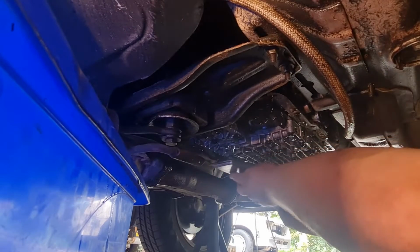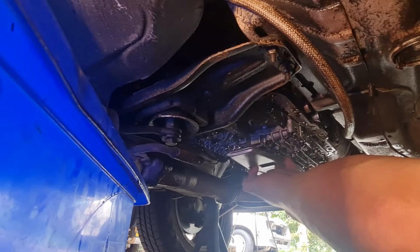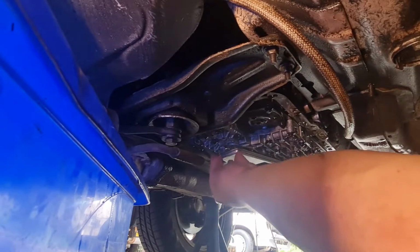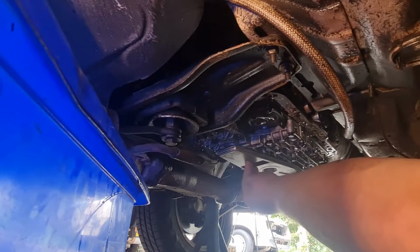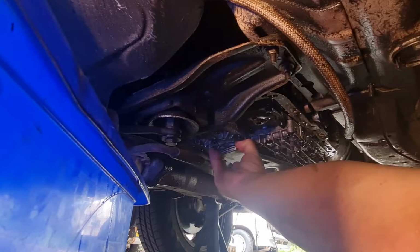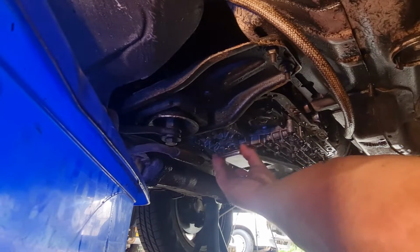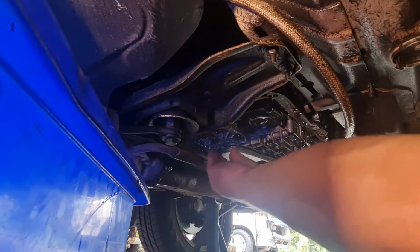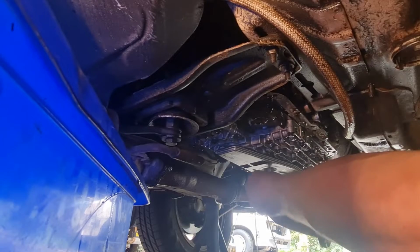Oh, that didn't go in. A little bit of a twist, there you go. That'll get one of them in, and the other one just pops in. There you go, that went better. I'm just going to do that again, make sure that it's right in. Yep, that sounded good. And it's just one 10mm bolt.